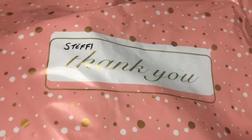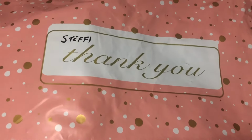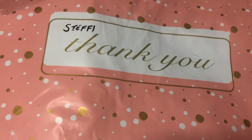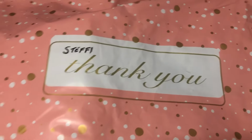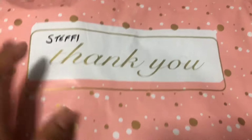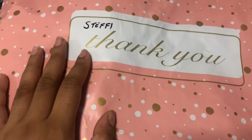So time to do the unboxing. Let me first tell you that I ordered this package Friday night. It's Saturday right now. I'm not sure when you guys want to see this, but it's Saturday the 8th, and I placed the order on this package Friday the 7th of January. Honestly, that is really good service, I must say. Excellent service. So I ordered these from the Product Junkie.